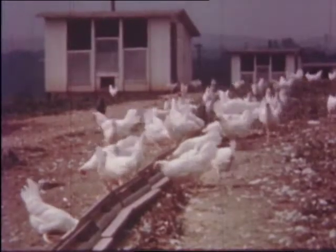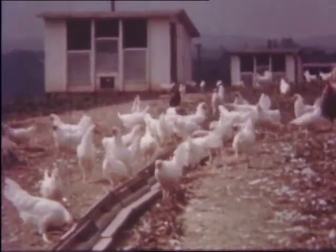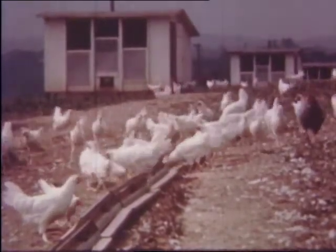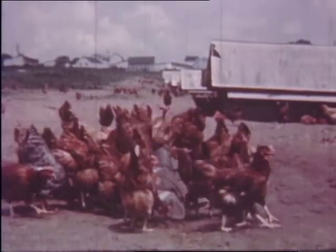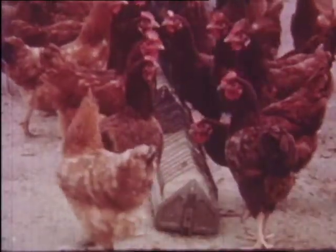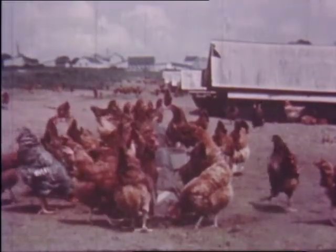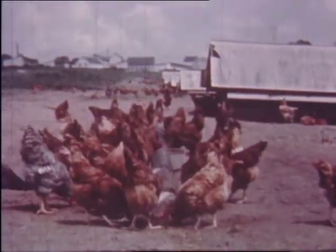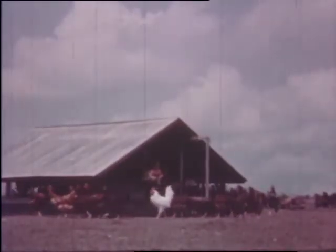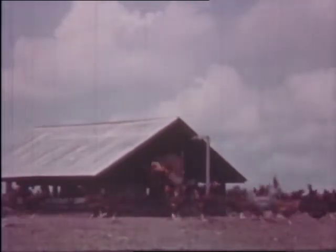At from 8 to 10 weeks, the pullets being reared for egg production are ready to be transferred from the brooder house to the range. Range life is good for chickens, but there are a few things you ought to know about it. Range shelters should be fairly small, holding not more than 100 birds. The shelter protects them from the sun, gives them a safe place to roost out of the way of rodents.